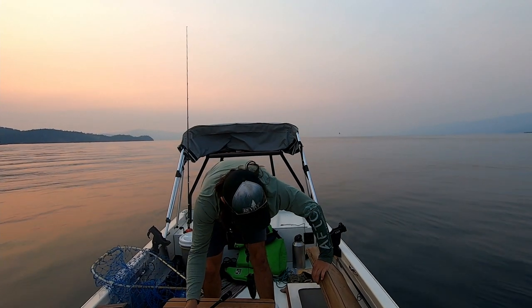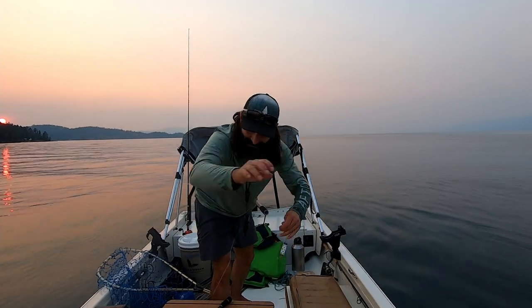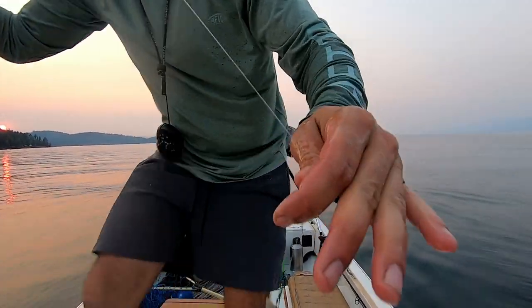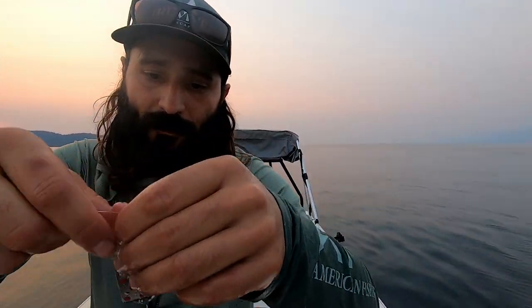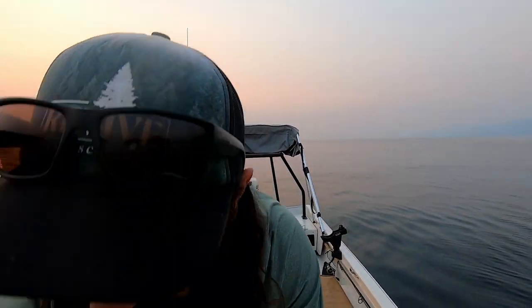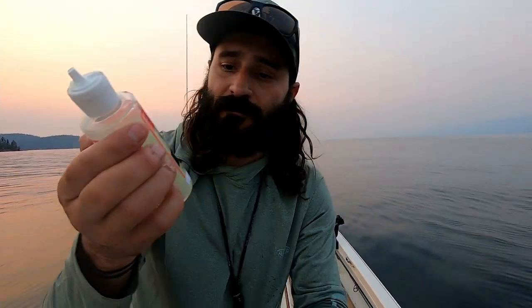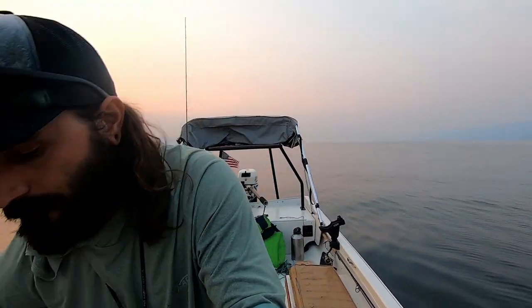We got another one. Can't believe it. All right. This is what's doing it. I'm not even sure exactly what it's called. I could get the box out and tell you. But this thing, with a dab of Lunker lotion, shrimp, of the shrimp variety, bounce it on the bottom.